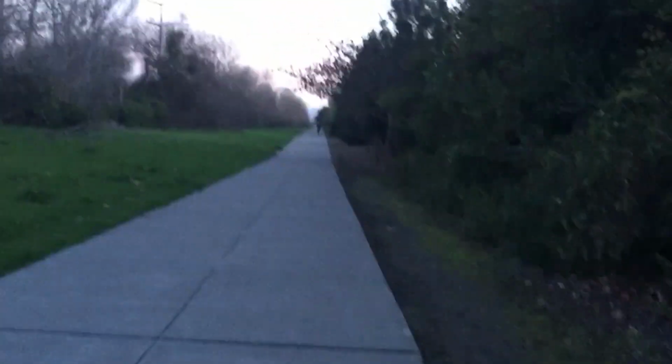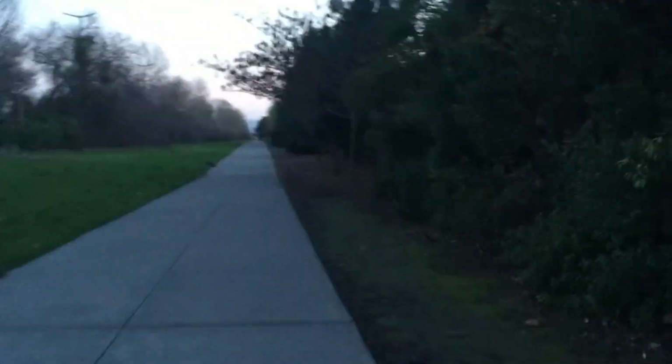Okay, getting closer. Getting darker now. So, about 15 miles shortly. That'll be 1 mile to go if I stick to 16, which there's a fairly good chance I will, but there's a chance I won't. We shall see. Oh, tired.